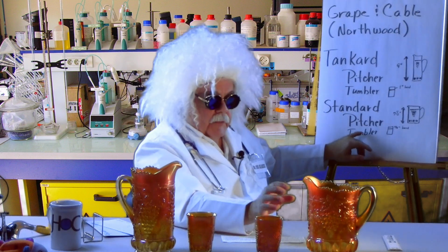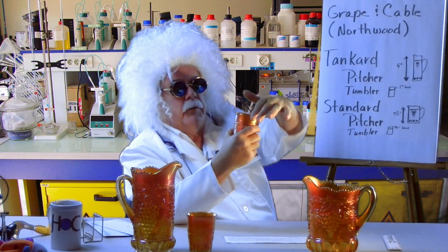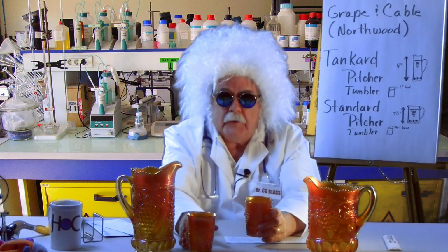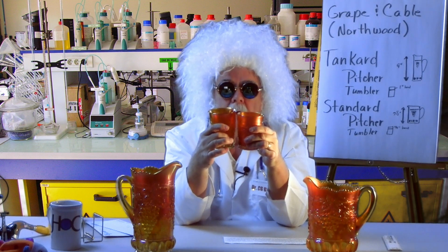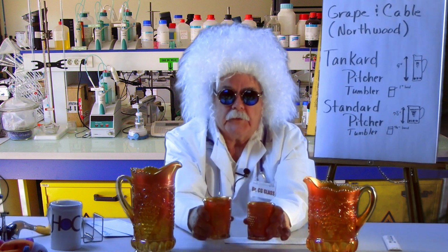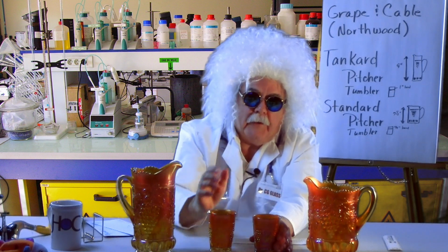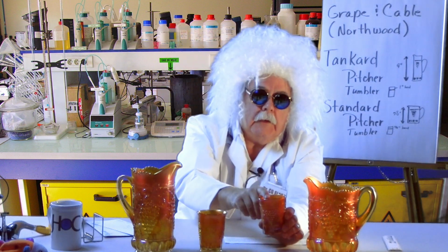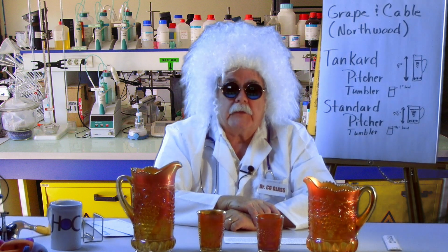Now the standard pitcher also has a tumbler, same pattern, except in this case the tumbler has a rim or strip around the top that's only about 3/4 of an inch. If I hold the bases together, you can see the bases are exactly the same, but the tankard tumbler is about 1/4 inch higher in the band on top, so it's a little taller. The tankard is flared, the standard tumbler is not flared. The tankard tumbler has about an inch of band on top, and the standard tumbler has about 3/4 of an inch. Okay, and I think that about answers that question.